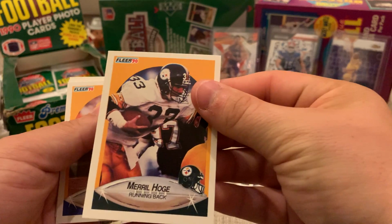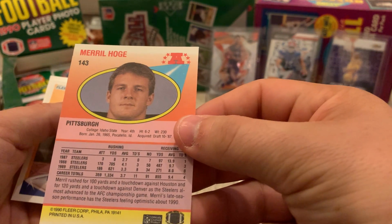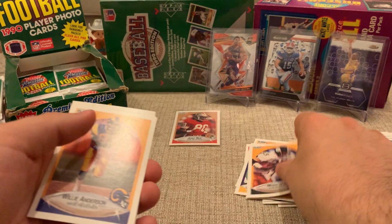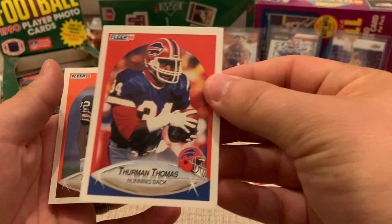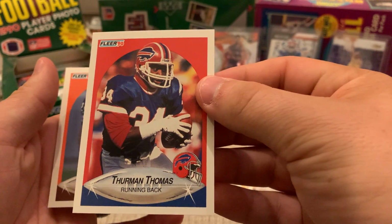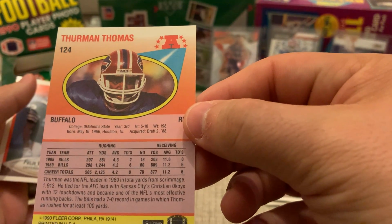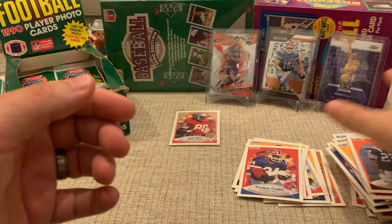Okay, there we go. He's an announcer now. So he was a running back. There we go. Not too shabby. Running back for the Steelers. Willie Anderson. Thurman Thomas. There we go. So we got him in the other packs. I know he was a good player. So check that out. I think he had a pretty good campaign that year in '90.